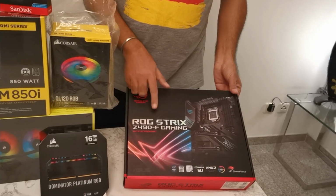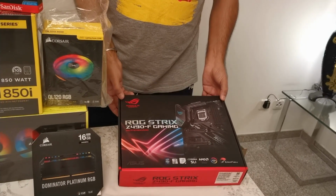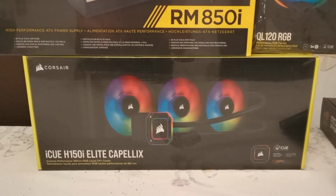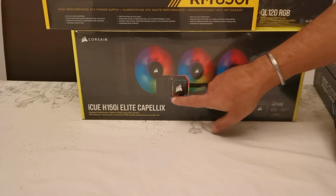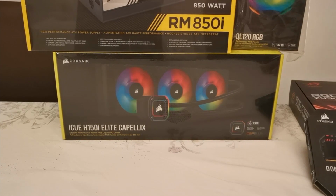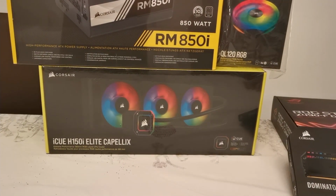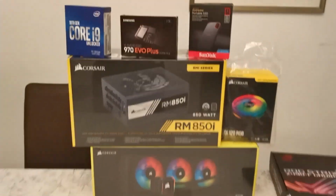The main difference is that it has Wi-Fi in it and a little more power in the power supply VRM modules. Then for water cooling the CPU, I will be using the new Corsair H150E Elite Capellix. On this, you can say this part, which also has the integrated pump in it, has 32 new Elite LEDs on it, and it is being cooled by 3 120mm RGB fans. For power supply, I will be going for Corsair.